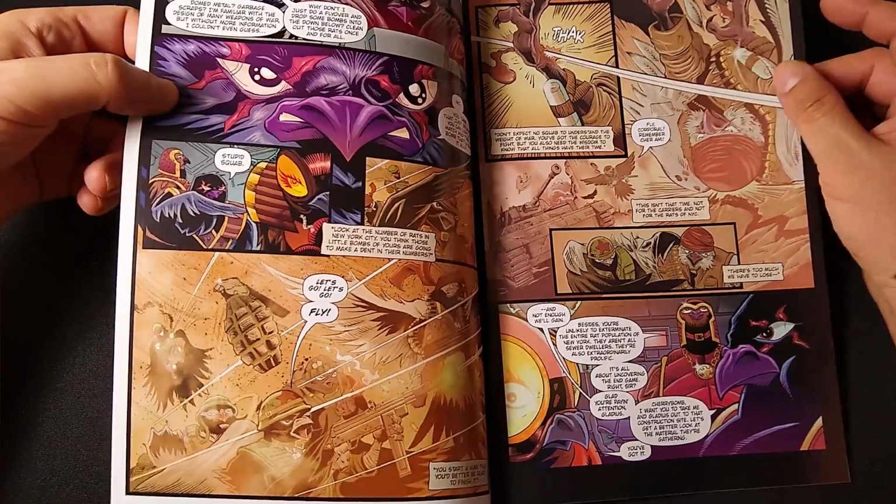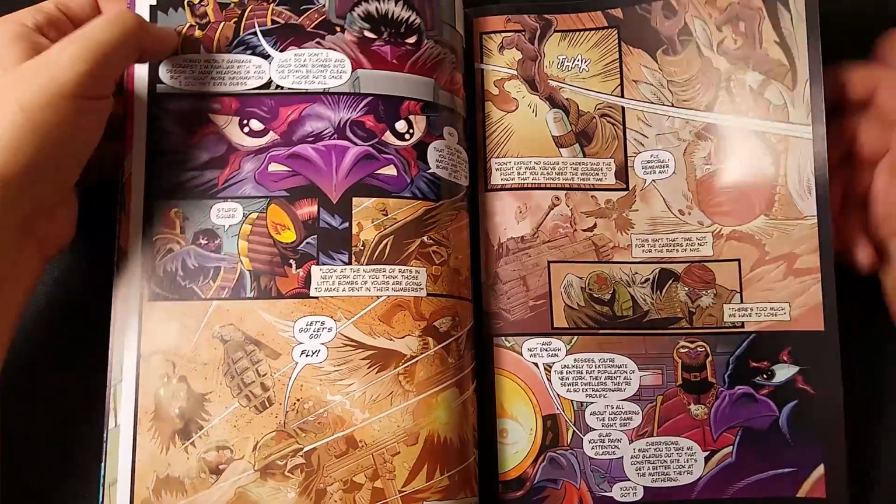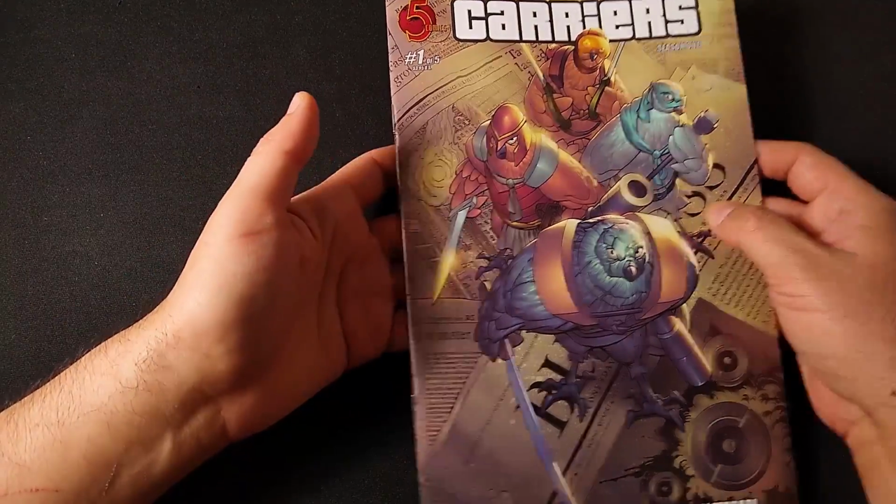I can't wait to read it, but this is comic books. This is the world of comic books. It's a little bit of everything for everyone. Carriers number 1 of 5.